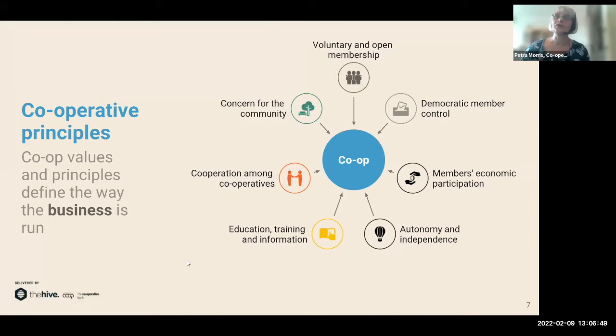So I'm just going to go through each of these very briefly, just to explain what those principles are, as they are important. And later on, when you hear from Dane, he'll be talking about the different legal structures that are available to cooperatives, but these principles really are at the heart of every cooperative. So as a member, membership is voluntary and open.